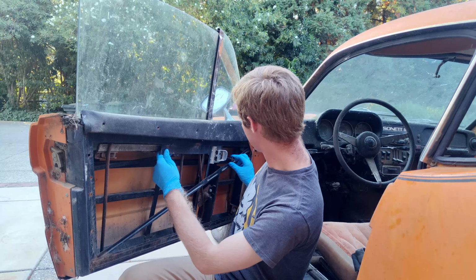Now I'm going to clean out the inside, or at least this side of it anyway. And something's wrong with these doors. They're not opening as far as they should, so it's just one more thing, am I right?